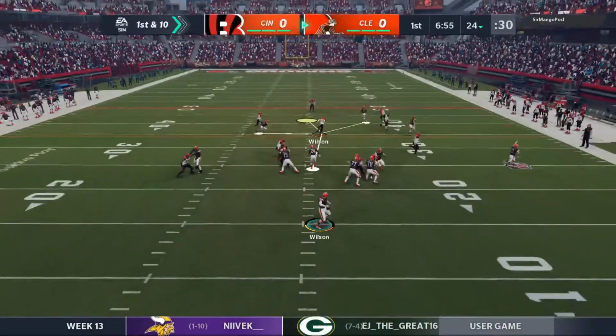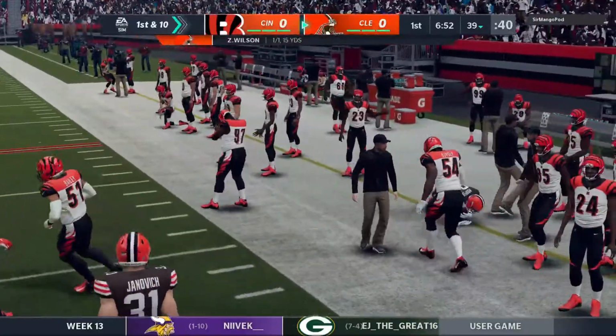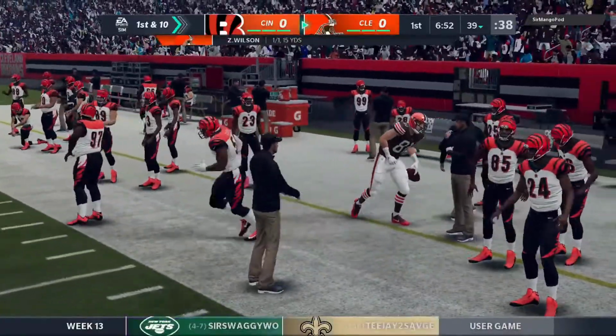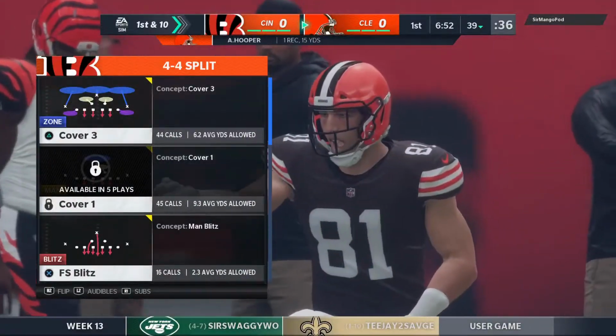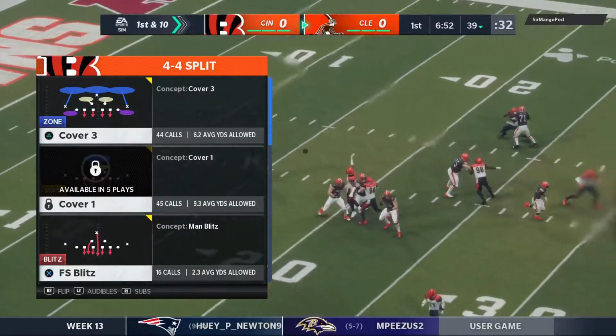Now a play fake here on first down. Oh, a scrap for the football, and he's going to come down with it. He's got this almost to the 40 before going out. A good start offensively. 15 yards on the game's initial play.